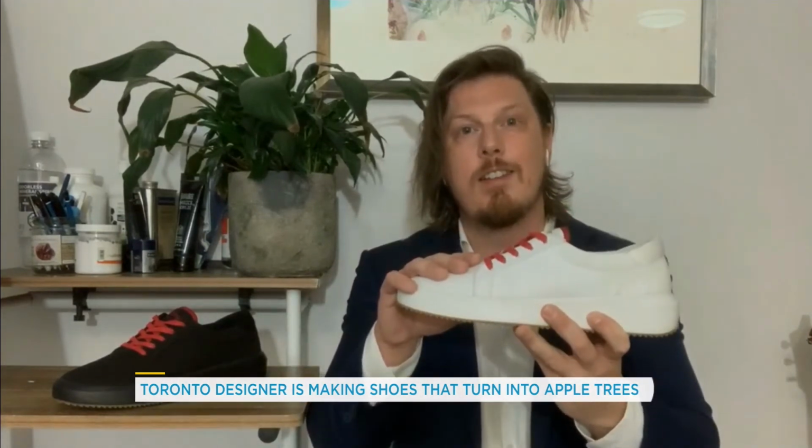Yes. We're going to be using natural cementing agents. Everything within the shoe, from the upper, which is organic cotton coated in beeswax so that you get some water resistance, to the laces, which are also organic cotton. The insole in there is going to be made of cork, which biodegrades in about 8 months.